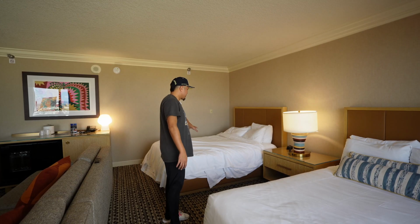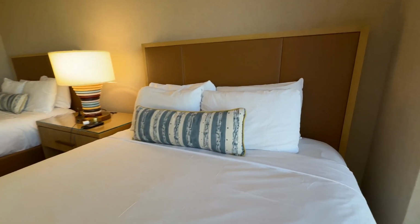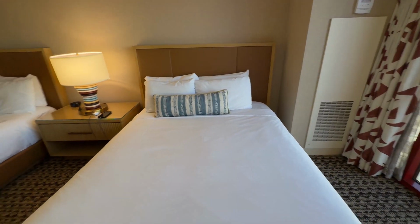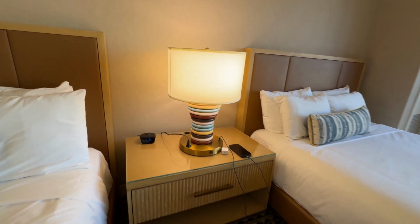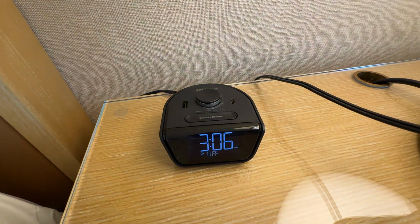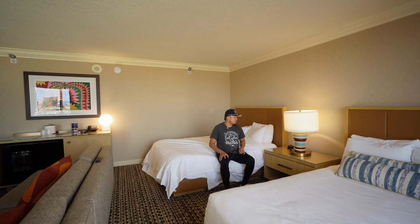And I slept over here in the queen bed. It was nice. 4 regular size pillows, just the way I like it. Not too fluffy, not too huge, perfect amount of pillows. And then you have this brown leather bedstand over here. I like the circular rings on this lamp, very nice. And you got an alarm clock here, as well as your drawer and a cubby down below. And you also have a USB-C and a USB charger right there as well.